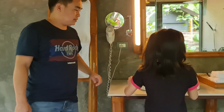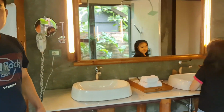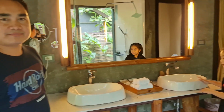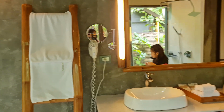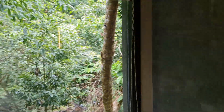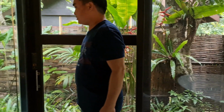Hair dryer, and of course, the sink. We have 2 sinks here, one for daddy, and mommy will share. Towel. Very nice. I like it here. But when you take a shower here, someone from outside can see you. It's just a clear glass. Don't worry, but I don't like that anymore.